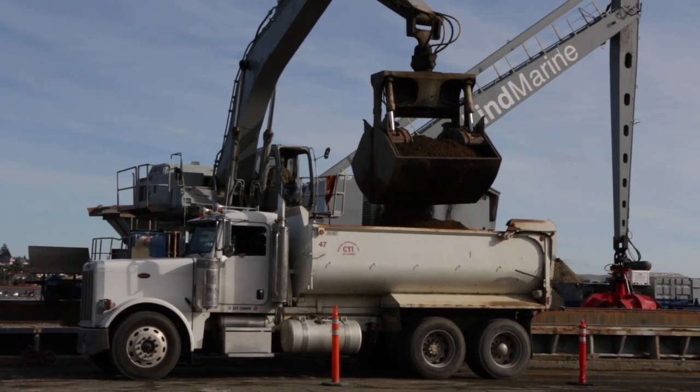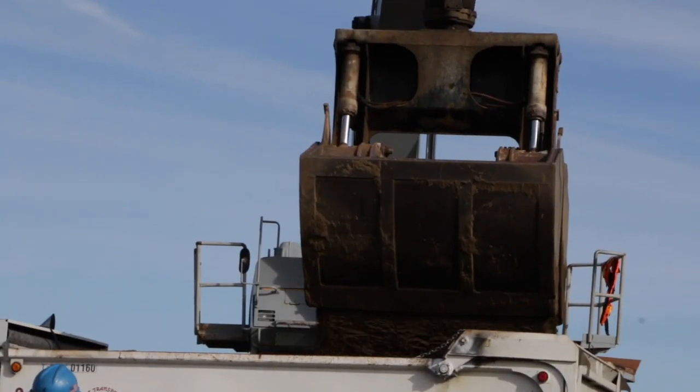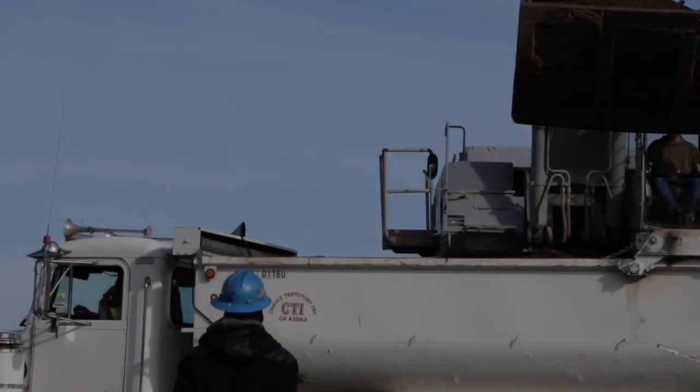And they also offer models with level cut designs for dredging. So these buckets can also be used for dredging if you have a bay or a river or something like that, or a slot that you need to get dug out a little bit. They can do that too.